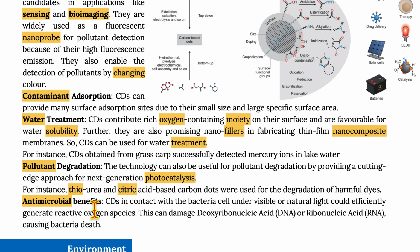Moving on to antimicrobial benefits. Carbon dot in contact with bacteria cells under visible or natural light could efficiently generate reactive oxygen species. This can damage deoxyribonucleic acid DNA or ribonucleic acid RNA, causing bacteria death.